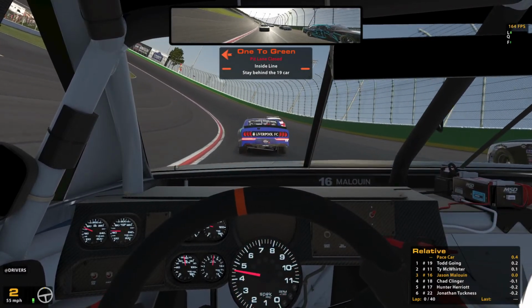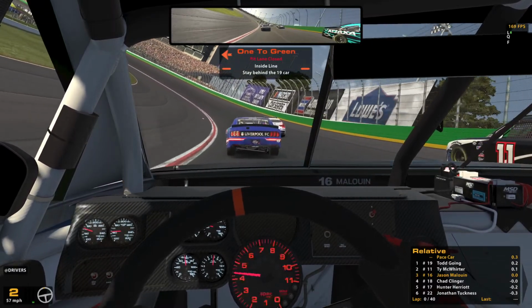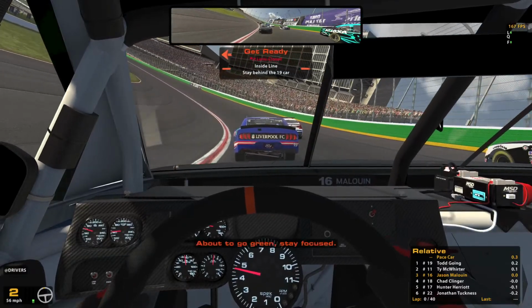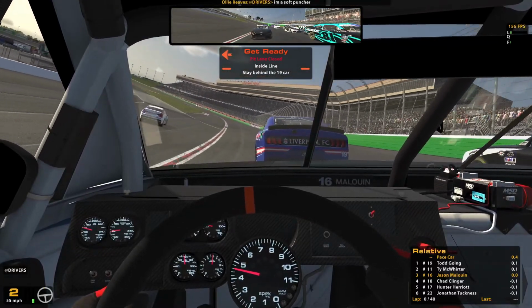Coming through turns 3 and 4, got to take the green flag. The pace car is going to pull off. We are going to be underway. Feel free to comment what you're thinking. Feel free to chime in. I'll try to reply to your comments as they come in. Pace car is off.